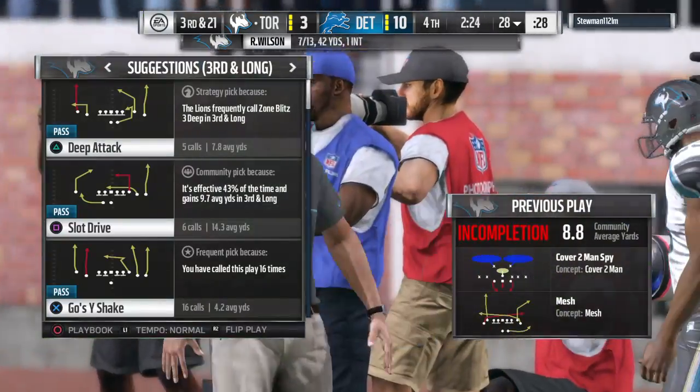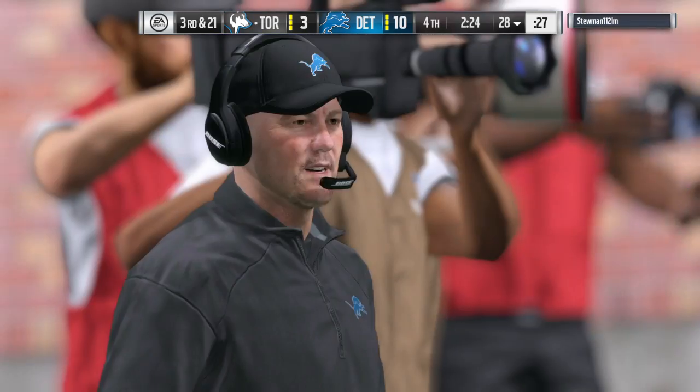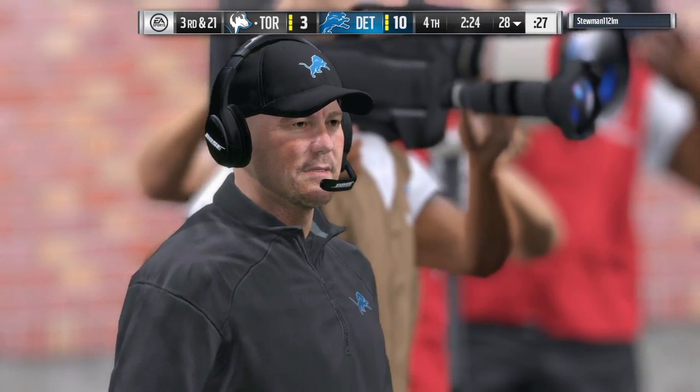Tyler Lockett was the target there. And they're going to face an uphill battle here on 3rd and long. Well, they went for the big play there, but that drop could really hurt their momentum.